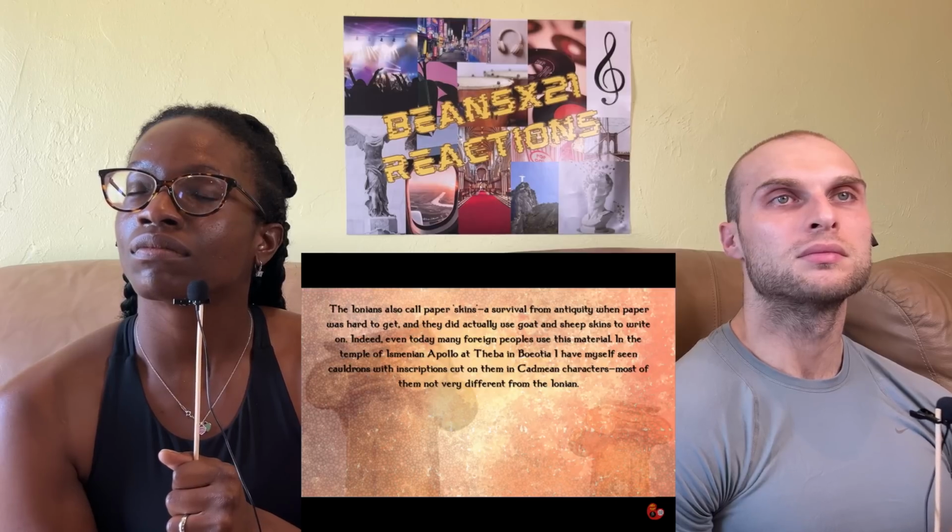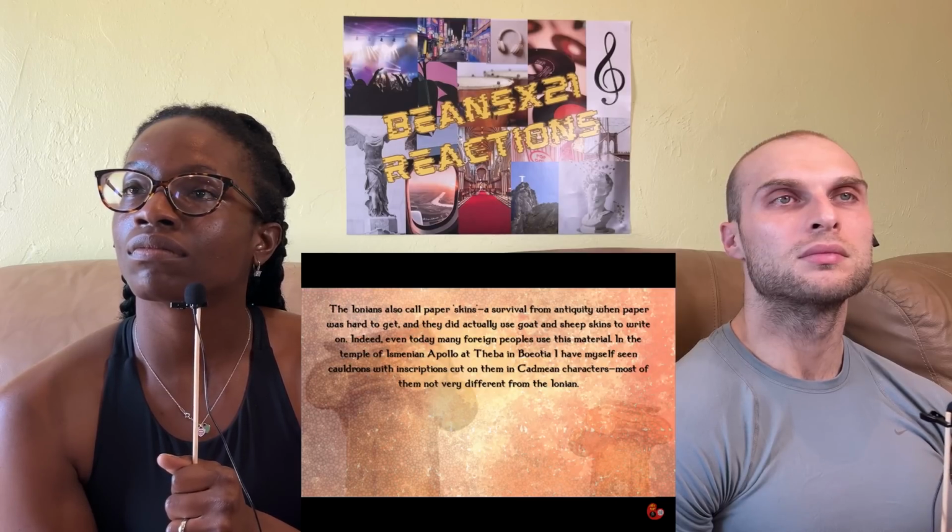He carries on to say, the Ionians also called paper skins, a survival from antiquity when paper was hard to get, and they did actually use goat and sheep skins to write on. That would be vellum. Indeed, even today, many foreign peoples use this material. So, for example, in the Anglo-Saxon and the later on when the Icelandic sagas are being written, that was what they were using. Those are the foreign peoples, although obviously that's more than a millennium into the future at this point.